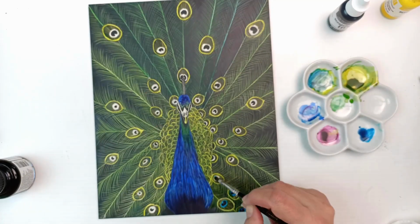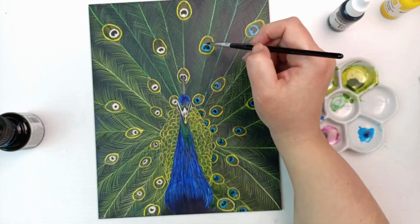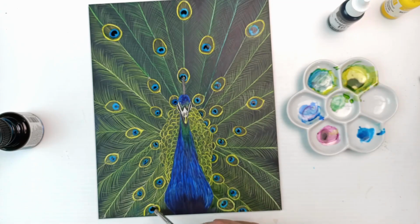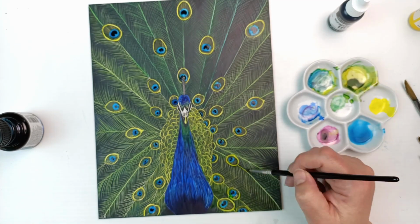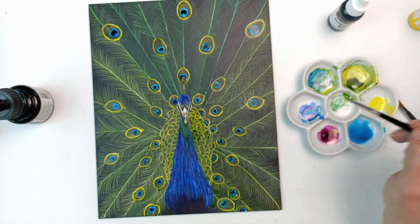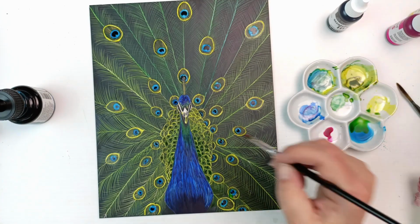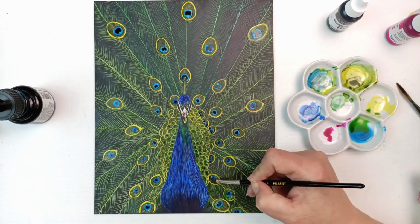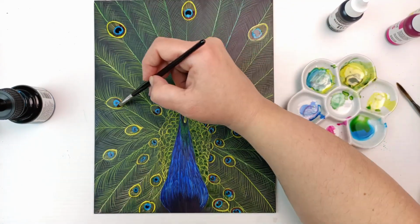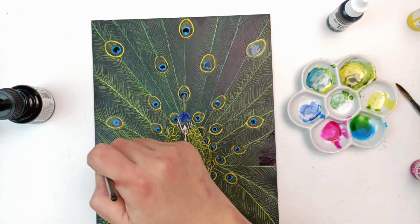I may have cheated just a little bit. I really wanted a turquoise colour for the eyes of the feathers, and I was having trouble making it with the blue and the yellow, so I grabbed out one of my Sennelier inks in turquoise to do this bit. And I tried to add in a little bit of the carmine red to it as well. It's not exactly the same as the photo, but I thought it looked quite pretty in contrast with the rest of the blues and the greens.